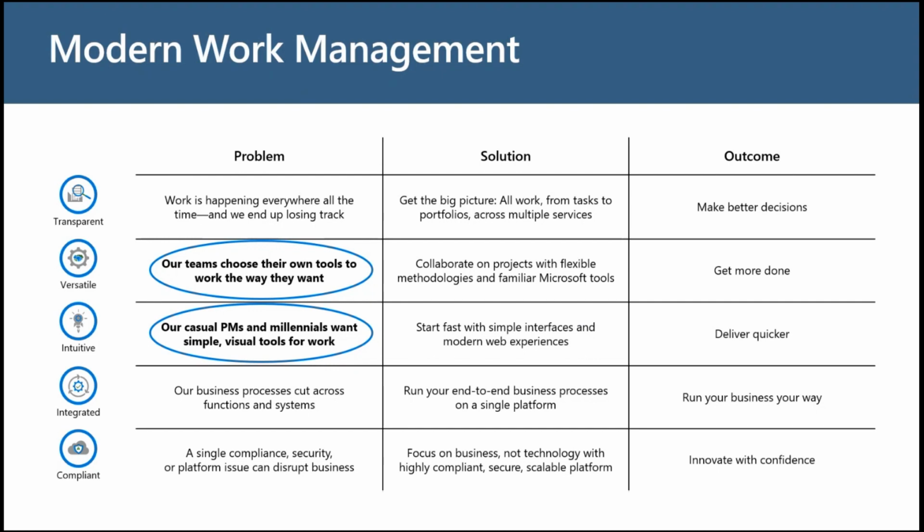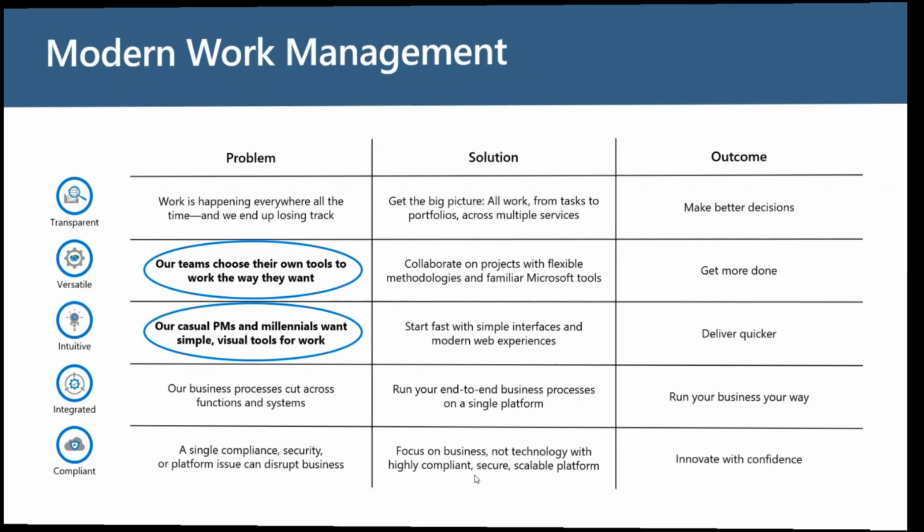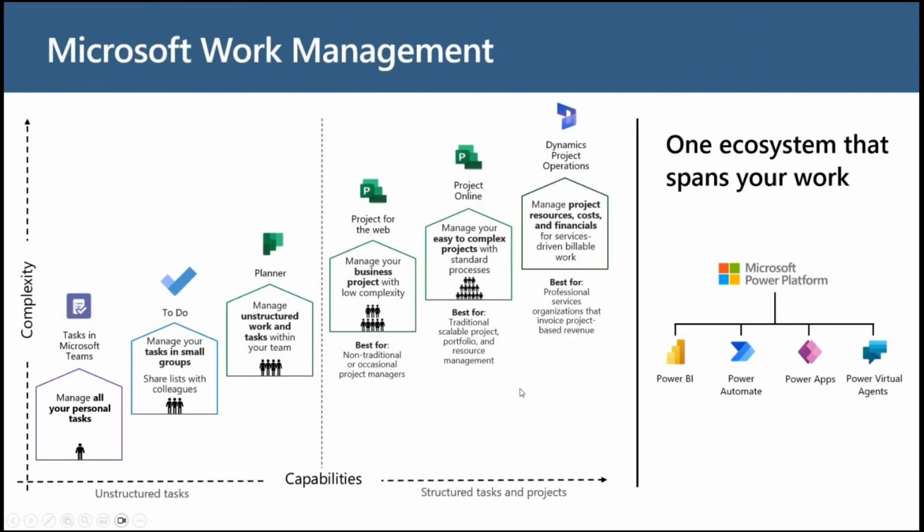So the solution is, hey, how can we focus on business, not technology, with a highly compliant, secure, scalable platform? And so that allows you as an organization to innovate with confidence. And I think Microsoft just sets the standard in this space as well. So let's carve out, if you will, a little bit more of, okay, what does that mean for what we're going to talk about, modern work management, especially around projects?